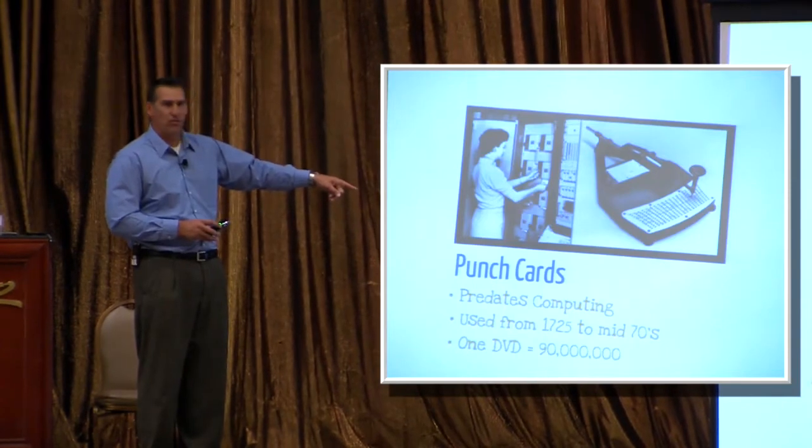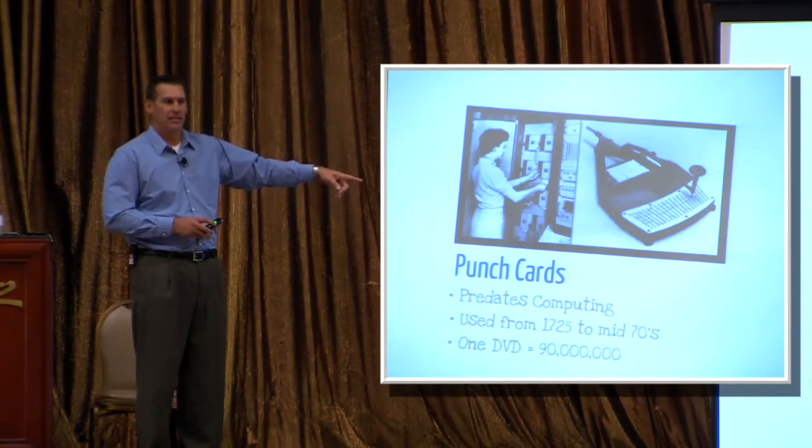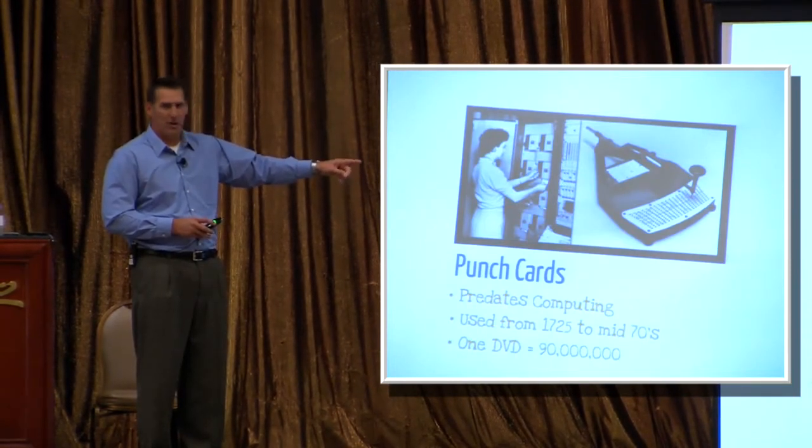Interesting note, those of you anybody here born in the 80s? Oh, okay. So punch cards, I don't know if you guys knew about punch cards or not, but they did exist.